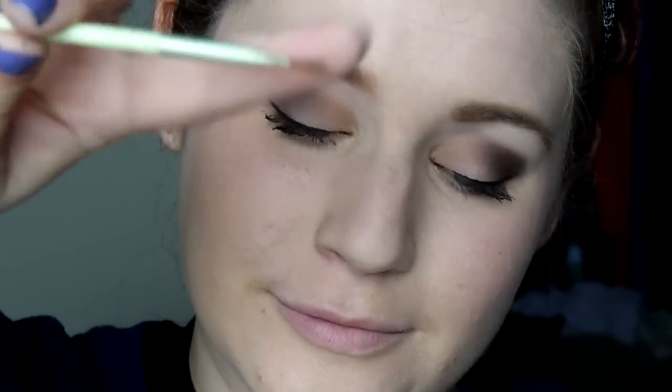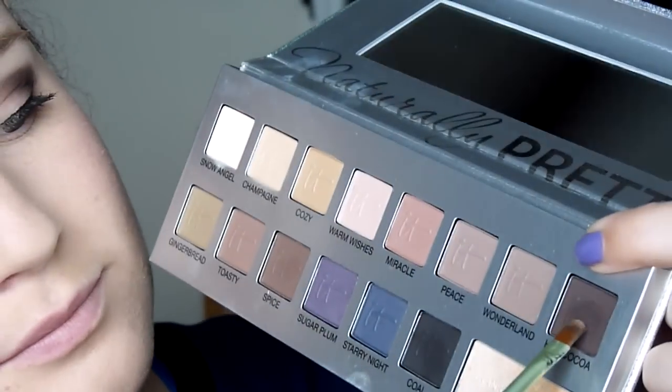Then I'm just going to take the opposite side of that pixie brush and dip into Hot Cocoa, and I'm going to put that along my lower lash line to get a little bit more of a smoky effect, and then I will just blend it with my finger a little bit.